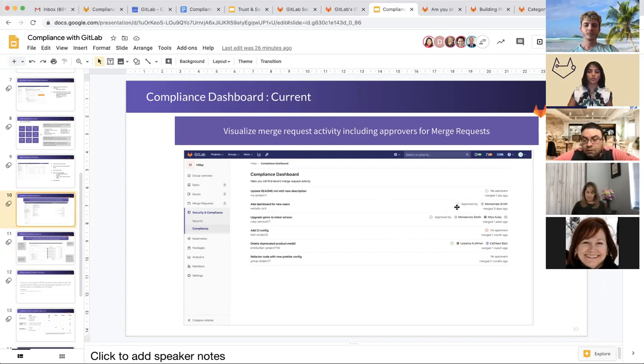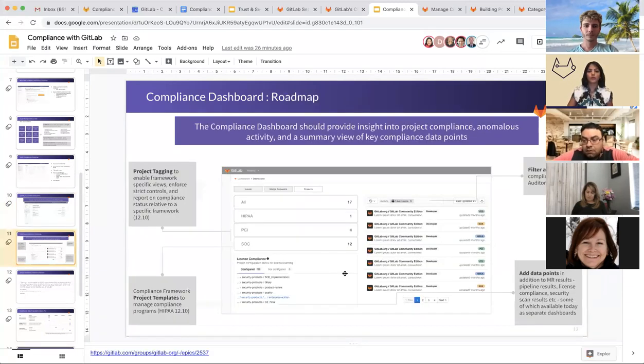activity and who was the approver for that merge request. But the vision of the compliance dashboard itself is to actually show pretty much everything from a compliance point of view. So how many projects we have configured for each of the frameworks, and what is the compliance status on each of those frameworks, right? What is the license compliance status? We can add specific data points with regards to pipeline results, security results, and so on.